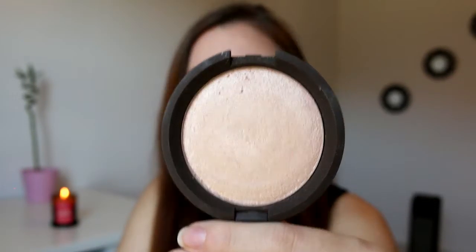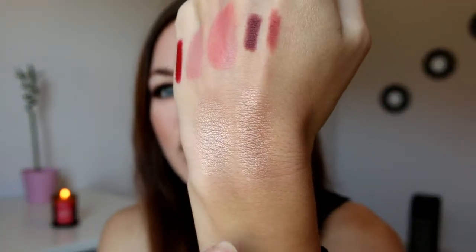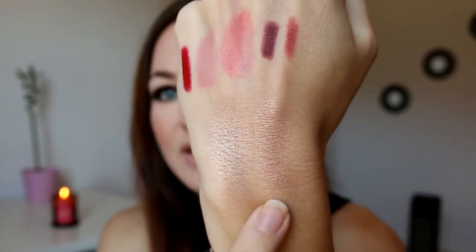And then the next highlighter is the Becca Opal highlighter. It's what I have on my cheekbones today. And I like this as well, but I have to be honest, I like the Wet n Wild highlighter better because I feel like it's smoother and a lot more pigmented than the Becca Opal one. I just swatched them side by side. As you can see, you can't even tell the difference. But I still really like the Becca one as well, but if you're on a budget, I would definitely recommend the Wet n Wild one.